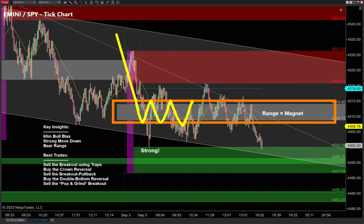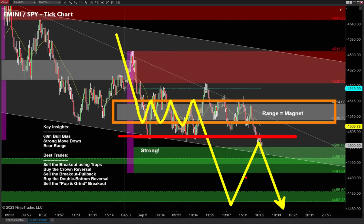Whenever I see a bear market into a trading range, I always think of two basic ideas of how I want to trade it the following day. One is a breakout pullback. Breakout, pullback, and retest of that low. Oftentimes the underbelly of that range, right, will be used as resistance.